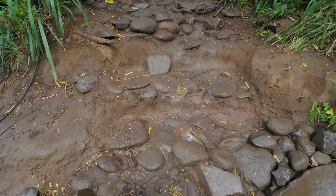So anyway, you cross the river, make some good choices as to how you get up the bank, and then just enjoy the hike. Take a look at the flowers and take a look around you as you go. It is a very enjoyable walk. And there's a few parts that are a little dangerous, if you will, but mostly it's a very good walk.